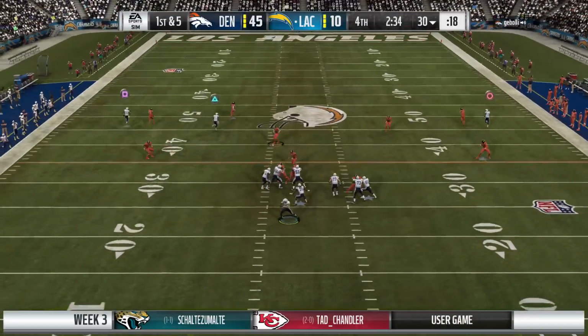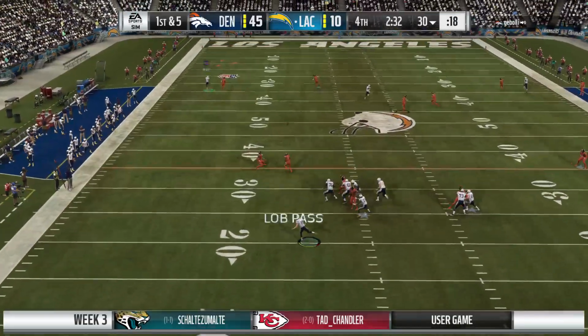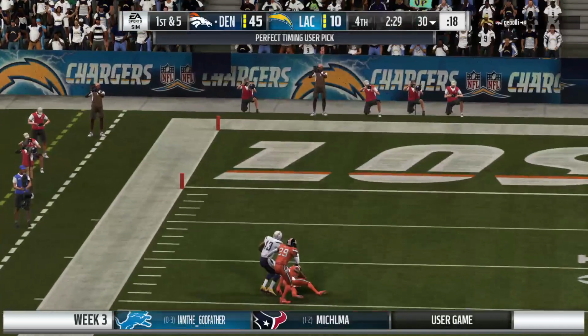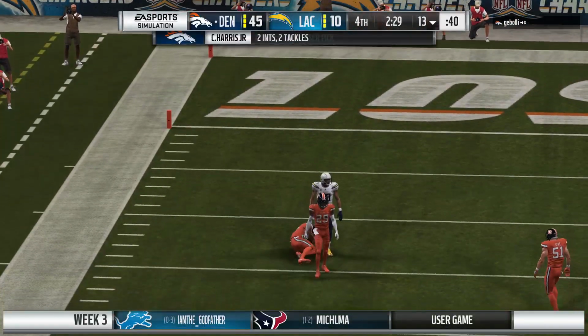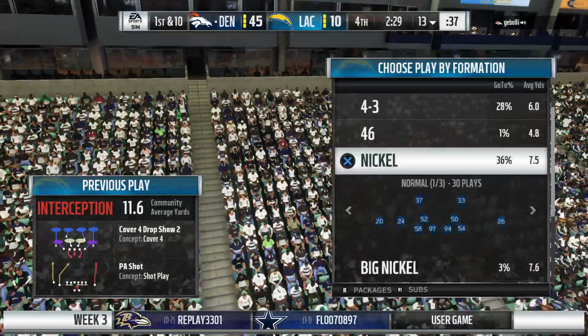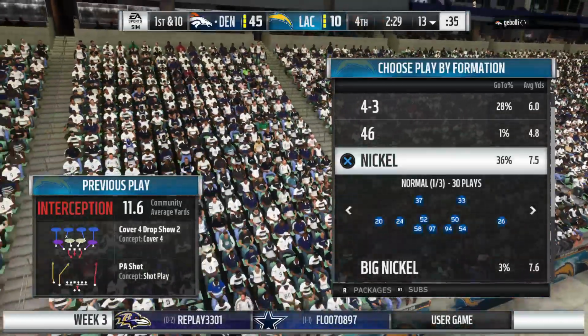Off the play fake, he'll look to throw. Buying time to his left. He's going to look for Allen now on the deep ball. Into a double team, and it's intercepted. It's Chris Harris with a pick. And a big turnover there as his guys will get the football back.